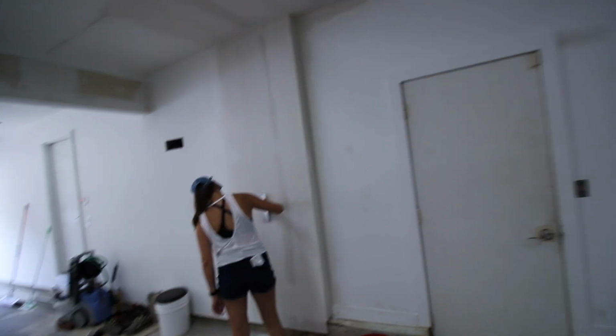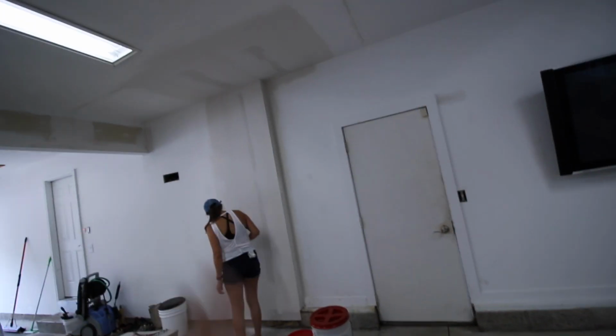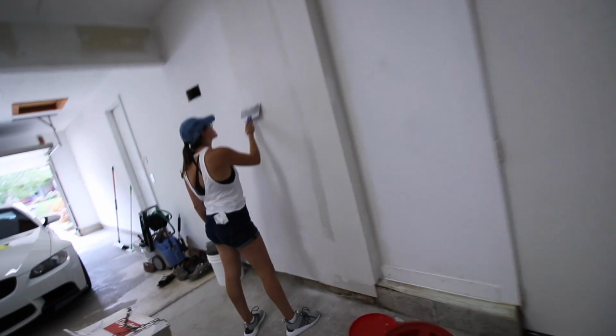Alright guys, quick update for you. We are almost fully done with drywall and caulk. As you can see, this is actually stained. I know it looks really dirty, but we did wipe it. We got caulk on the edges, along the door, on the top of the door. And of course we did drywall throughout almost the entire garage.